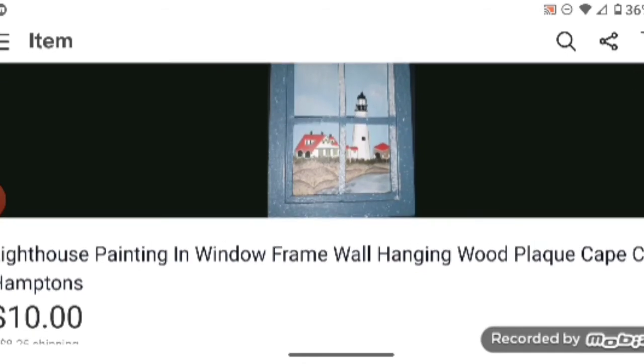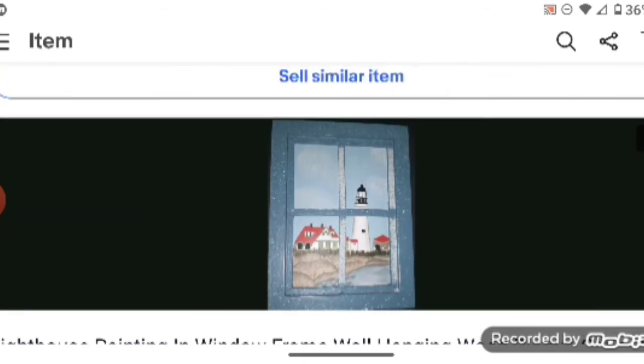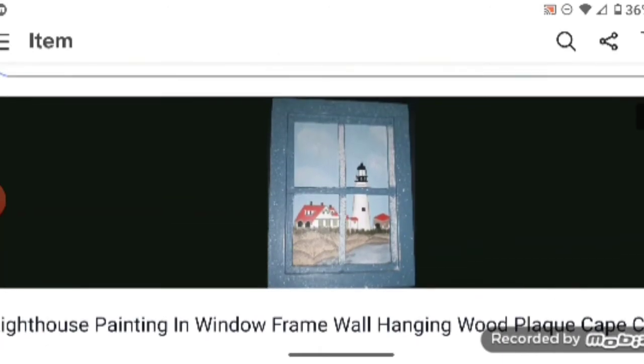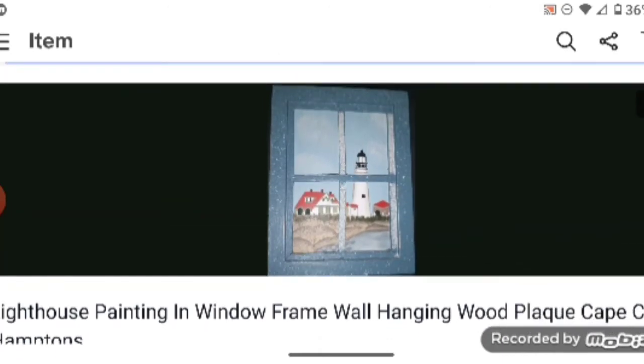It ended up selling for $10 plus shipping. This had been in my collection for many years, maybe 10 years, because I've collected a lot of lighthouses, lighthouse decor. I used to be huge into that, and I've started selling off some of my collection. Some of it I'll keep, some of it I'll sell off, but this one here, I had nothing into it. Someone else had bought it for me years ago, and I sold it for $10 plus shipping, so not bad. It's pretty good when you can make a profit on things that you got nothing into.